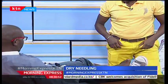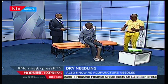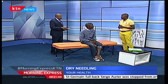So basically, Daktari, as you're doing that, what exactly are you looking for? I'm assessing the muscles that control the movement that we have tested and that is painful. So from the movement test you have done, you're able to establish roughly where the pain is and what muscles are involved, and those are the spots where we're going to do the needling.